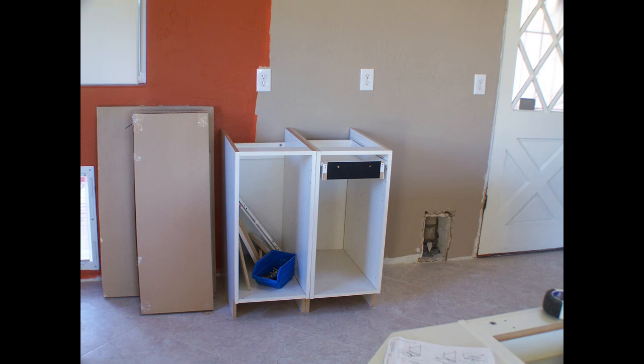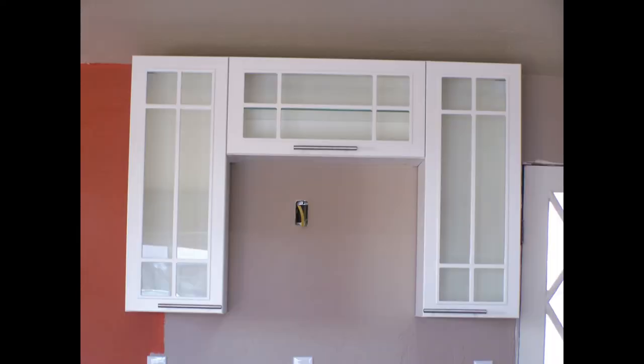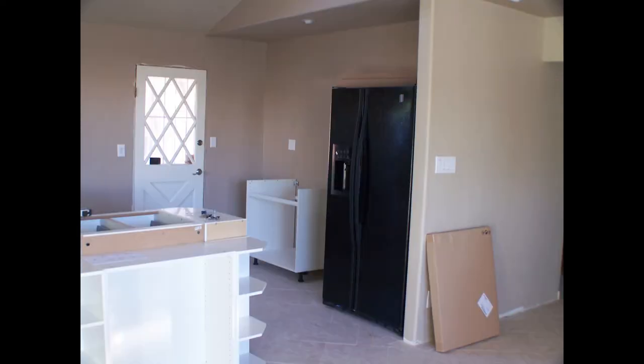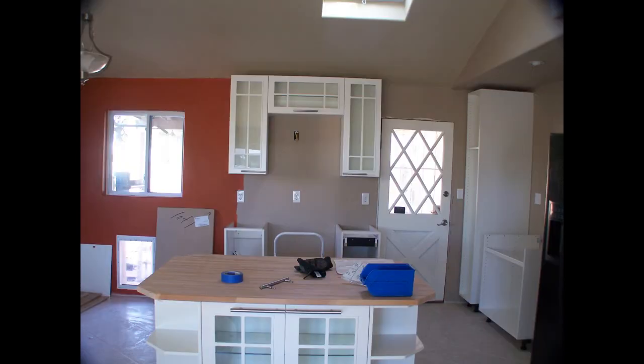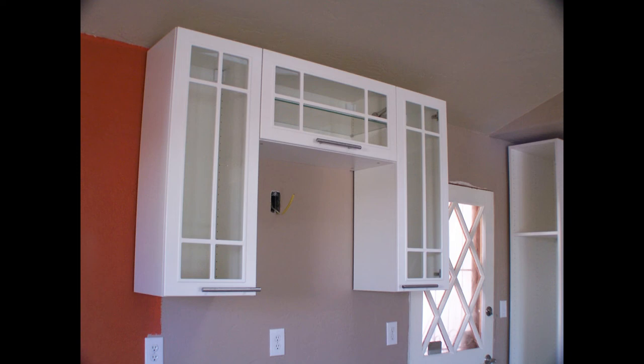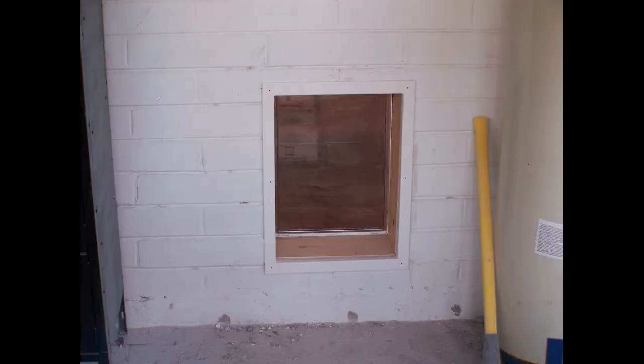All new cabinetry from IKEA in white to help keep everything as light and bright as possible. The walls are done in two different tones of khaki. One has a slight violet and one has a slight yellow. So what it does is create a lot of overlap and shadow as the light moves through the house. Doggy door for that cute little black dog you saw.